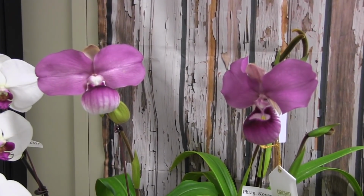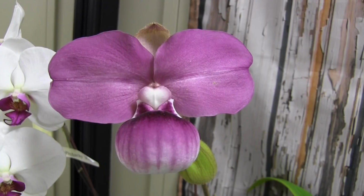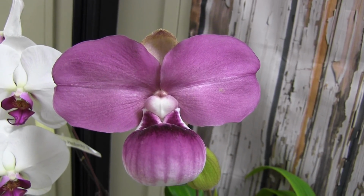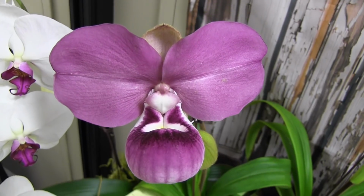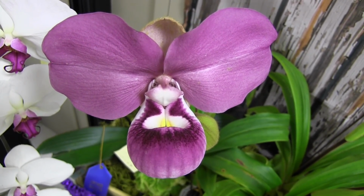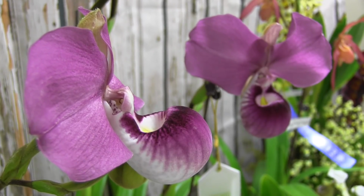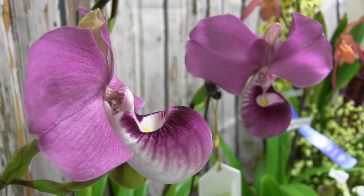And I was very lucky because this beautiful plant was actually just brought back from the judges table. This won an award of merit today, and we are going to talk to the grower of this plant. This is David Bird of Bird's Botanicals in Kansas City, Missouri, and he's going to give us a little bit of information about the plant and how to grow it.